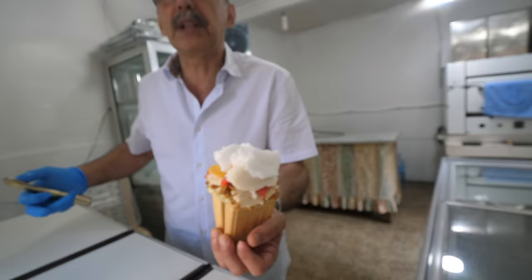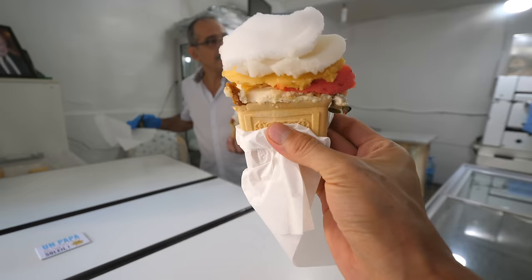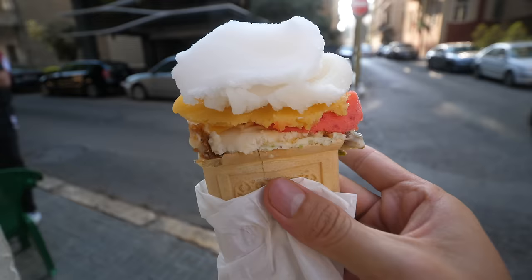Oh, and here you are. Thank you. This is a feast. This is a feast for the eyes. A feast of ice cream, a celebration of ice cream. To be honest, I was really in a dilemma whether to order the lemon or the pistachio. But when the owner said, I will make you a mix with everything, that's the perfect solution. Look at how many flavors.